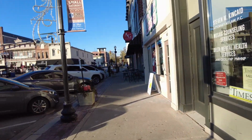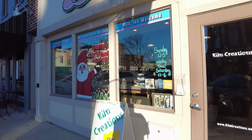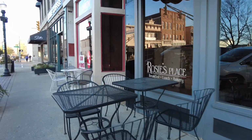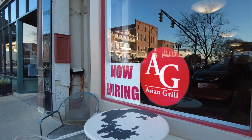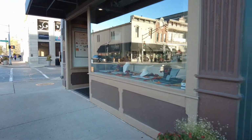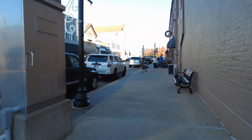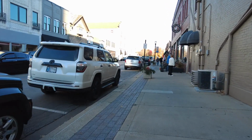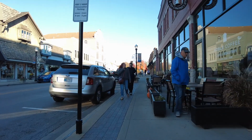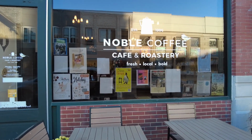Cool. It's like a paint your own pottery. That's interesting. We're all getting so big. It's kind of like the coffee shop room.